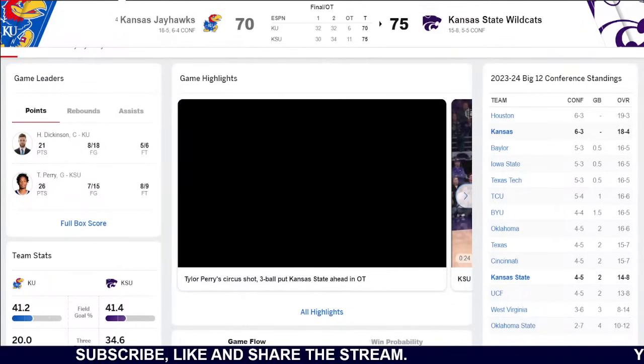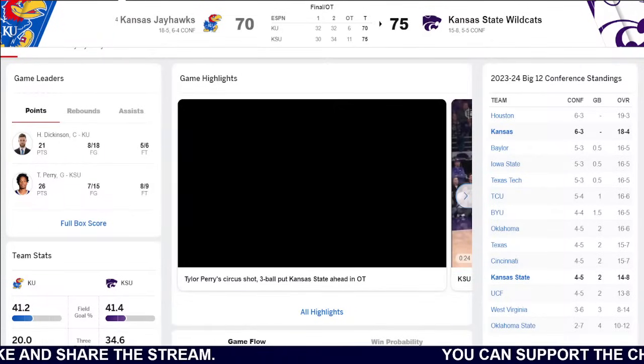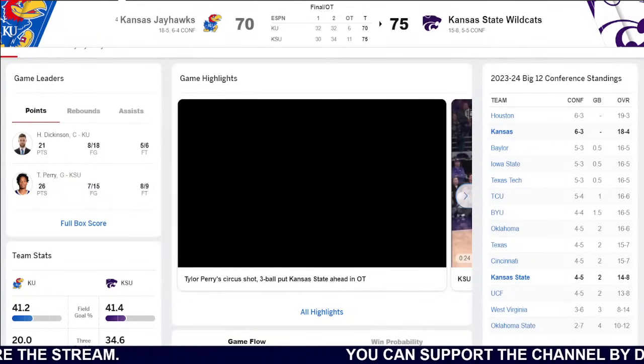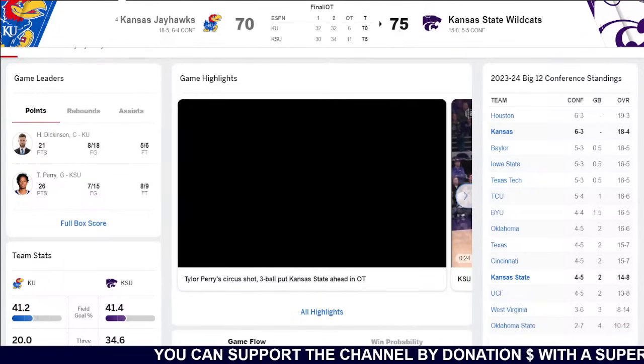Coach, congratulations on the win. I know that this has been a tough stretch, but you said the strong survive and keep grinding. Your kids did that tonight. Congratulations on an amazing victory against your state rival.